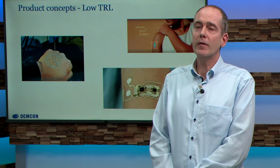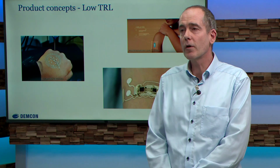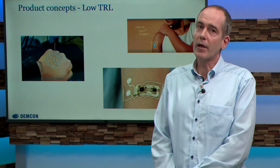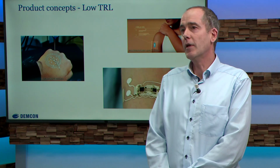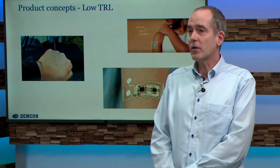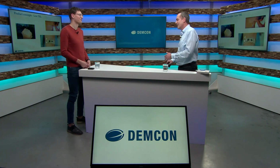The upper right-hand side image is a concept patch made for L'Oreal. In this case, the patch measures the skin pH, and with the app, the system advises you what kind of cream or lotion you should use. L'Oreal also has another concept patch with a light sensor to detect the amount of ultraviolet radiation you received. So the app advises you to use a sunscreen blocker, or stay inside, or go outside if you have not experienced any sunlight at all.